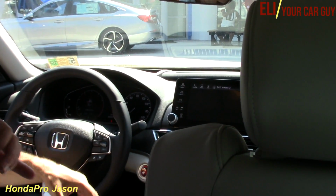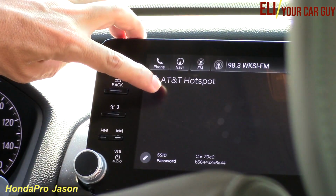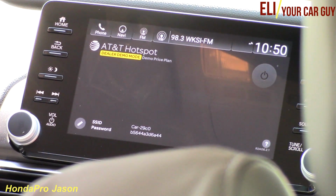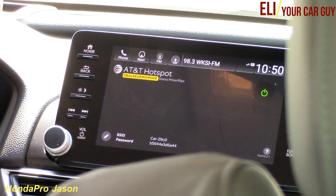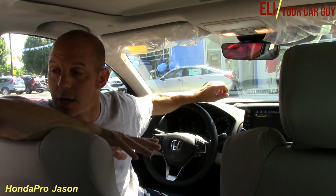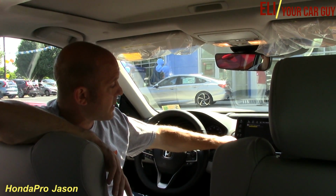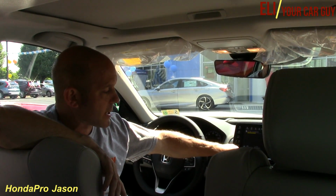Press this button. Honda gives you a dealer demo mode. Should light up in yellow right here, dealer demo mode. There it is. There's a power button that's hidden. You press that button once. That button turns on, it'll turn green. There it is. Now it's activated. Now we have a connection to the internet. So anyone in this car with a tablet, you don't need any cellular reception. You can put in that SSID, which you find in your Wi-Fi connection, and then your password.